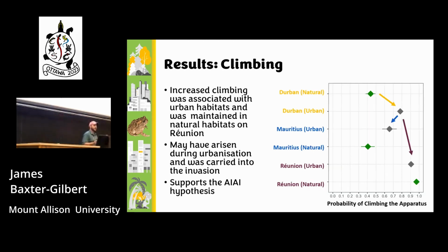Climbing is where we shift gears a little bit. So it appears that, again, following the same regime, on the vertical axis, and along the horizontal, it's the probability of climbing out of that mesh cylinder. And so we see when they go from natural to urban toads, they increase their chances of climbing out of the apparatus. And that this increased climbing ability is carried through in the populations where they've urbanized within the islands. Maintained at Reunion, and backslid a little bit on Mauritius.